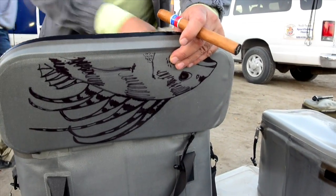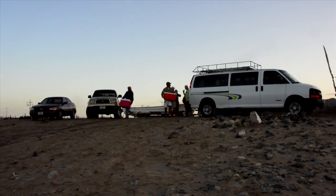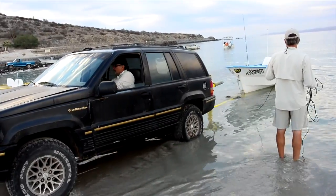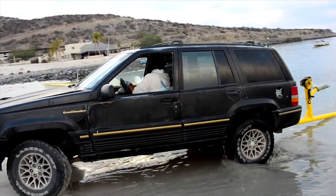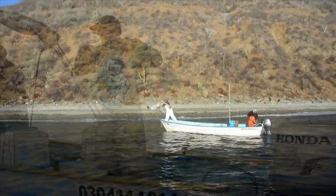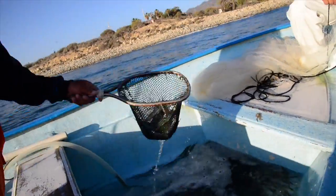I don't know if I could catch a big rooster on the fly, honestly, until one April I came down here by myself and caught one on a sinking line, and for several years I thought that's the way to do it.